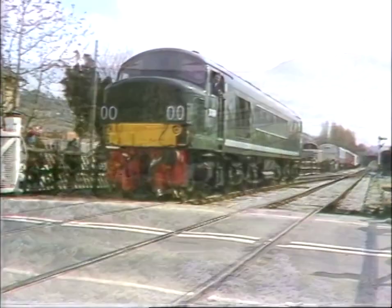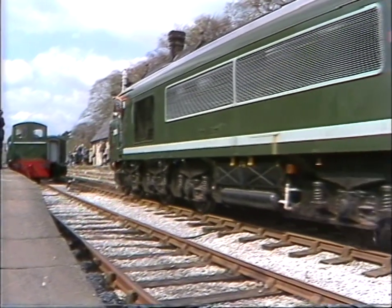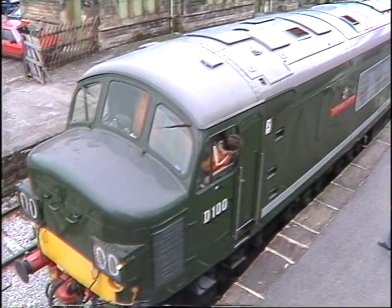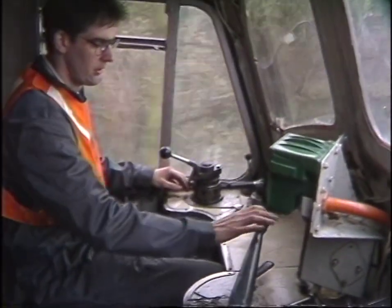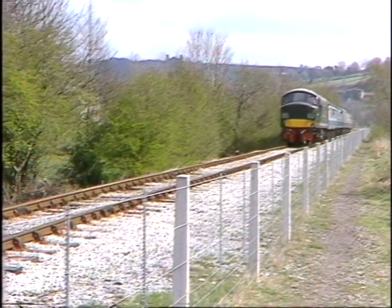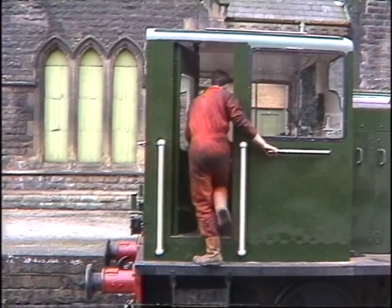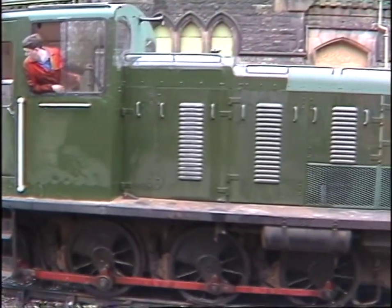Peak Rail also plays host to regular diesel galas. D100, Sherwood Forester, is a Class 45, built in 1961 for service on this very line. Diesel shunters head passenger trains. This train is made up of Class 03 and Class 08 locomotives.